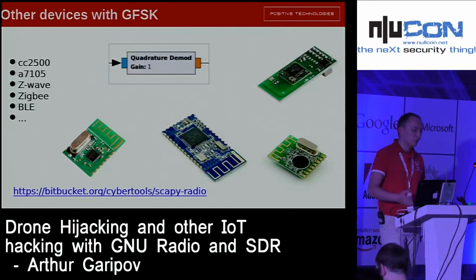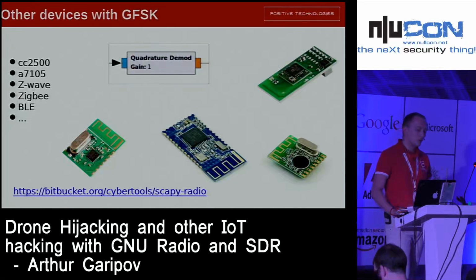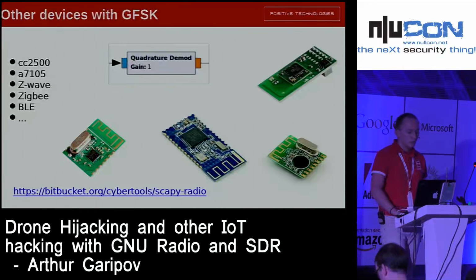You can do a simple analysis of the wireless traffic around you. You can analyze the radio air interface through just one simple block. More information and some interesting stuff we did with Z-Wave and ZigBee you can find at the link at the bottom of the slide. There are many interesting things these guys do with these devices.